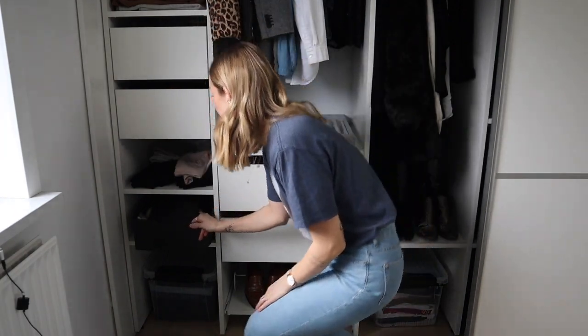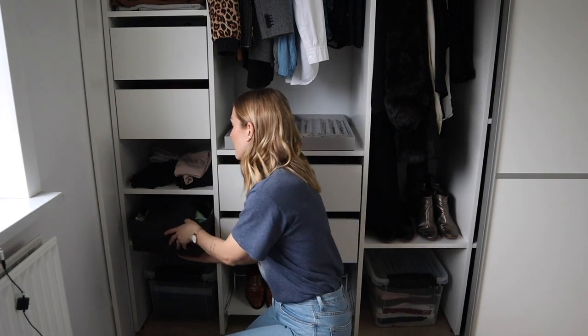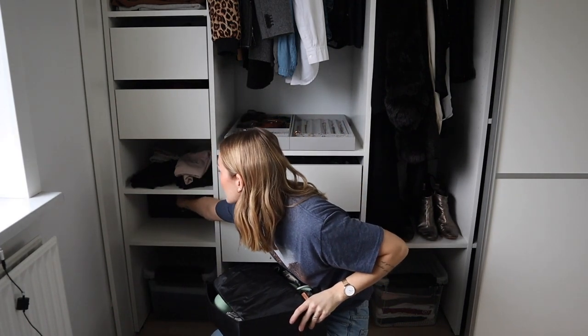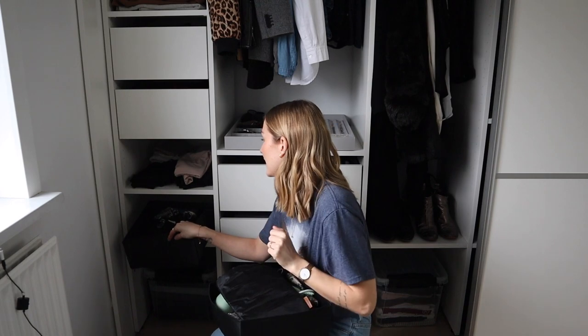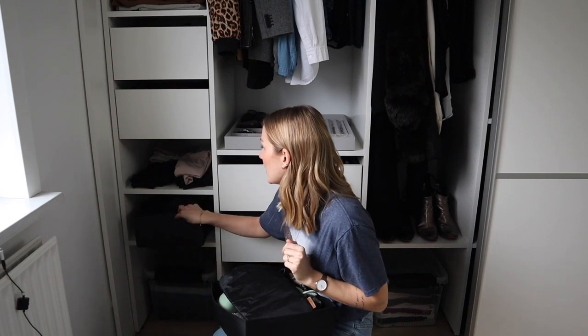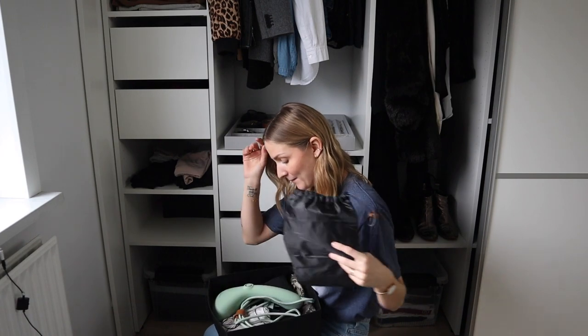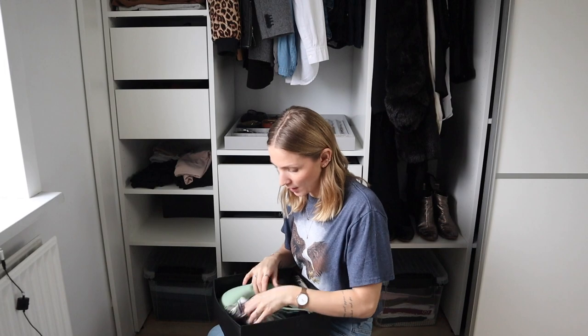Then in this divider right here, that's one of the same IKEA dividers that I've had forever, but it just fits perfectly on this shelf. I actually have two shoved in there. So in the back one, I have all of my swimwear. So I have a lot of bikinis and bathing suits down here. Not a lot, but some. And then in this one, I have different sorts of accessories. First and foremost, I have some scarves down here.